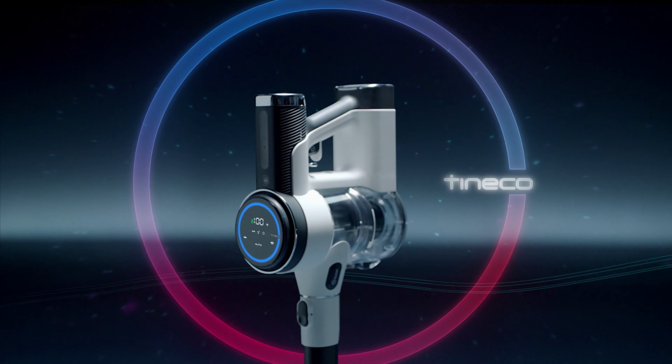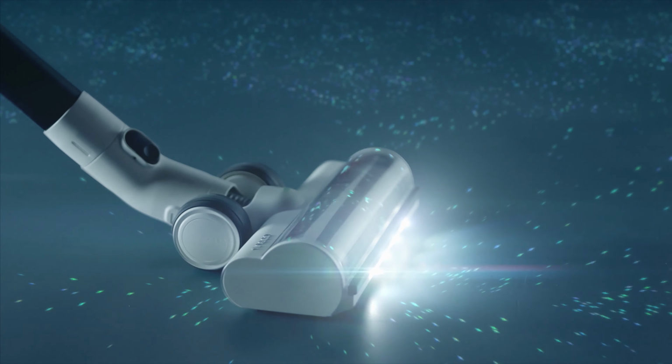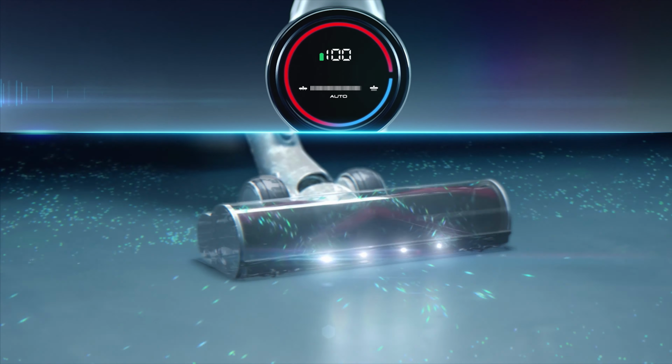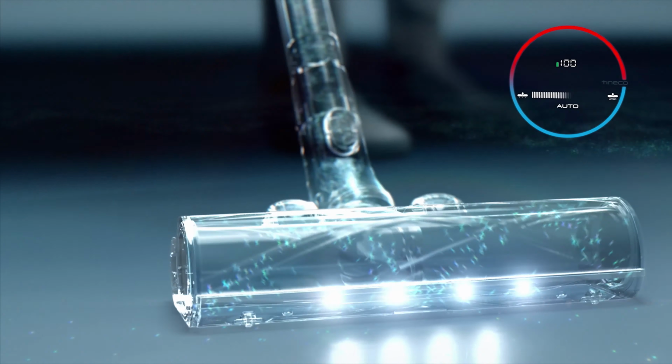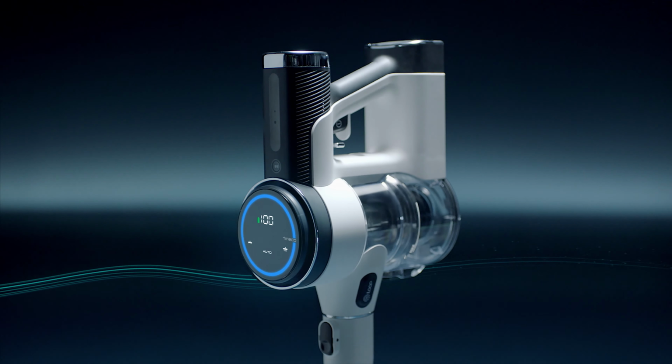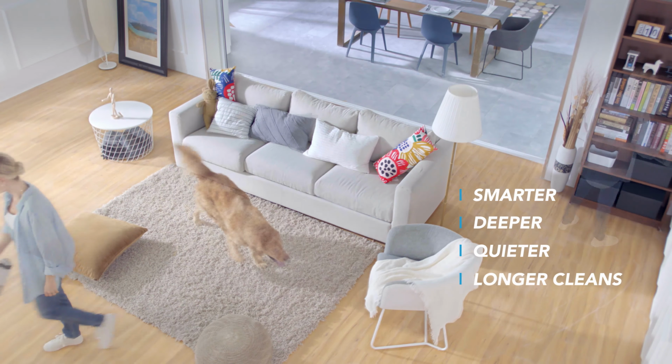Now see the difference with Tineco Pure One S12, the smart cordless vacuum cleaner. From a functional device to an intelligent one, Pure One S12 has pioneered vacuum technology and solved consumer pain points for most vacuum cleaners, allowing for smarter, deeper, quieter, and longer cleans.